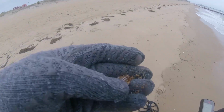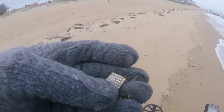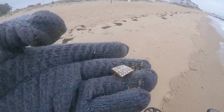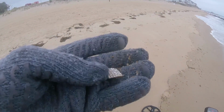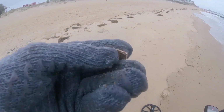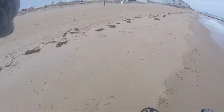I'm in an 1819. Looks like a clip-on earring with some rust. That's what it is. Shiny, shiny. But it's bling. Anyways, alright, back to hunting.